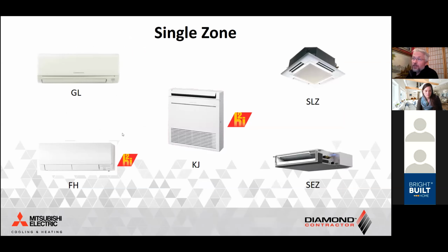Single zone systems, you can do one-to-one for every single one of our styles of indoor units. And as I mentioned, they have a little bit of a better turn down ratio. Most of the single zone, it depends on the models, but a lot of the units like the FS product have a turn down ratio where the smaller units will go down to even 15% of their maximum capacity, whereas the multi-zone systems may only go down to about 35 or 45% of their maximum capacity.